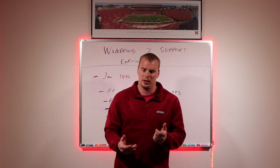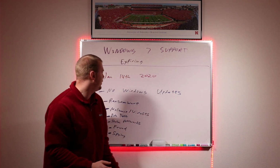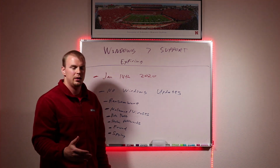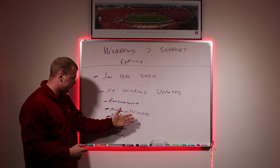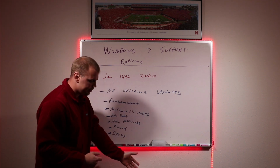So be careful, guys. So yeah, you definitely want to upgrade your Windows 7 machine before January 14th of 2020 so that you can prevent all these terrible things from happening to you.